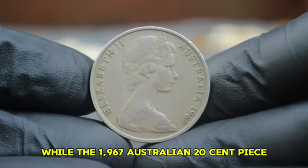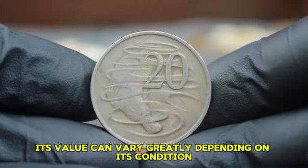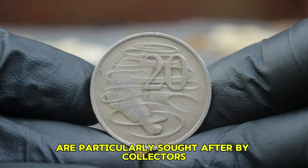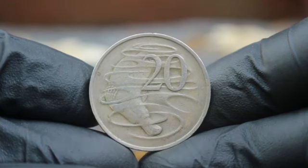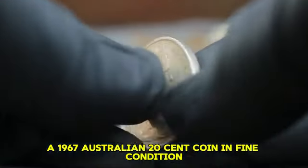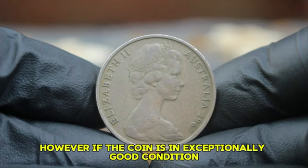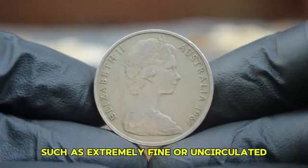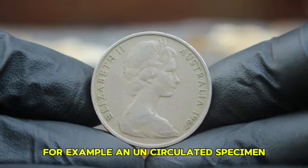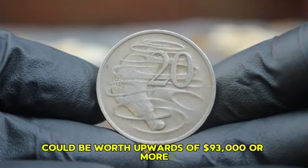While the 1967 Australian 20-cent piece might seem relatively common, its value can vary greatly depending on its condition. Coins from this year that are in fine condition are particularly sought after by collectors. In today's auction market, a 1967 Australian 20-cent coin in fine condition can fetch anywhere between $86,000. However, if the coin is in exceptionally good condition, such as extremely fine or uncirculated, the price can rise significantly. For example, an uncirculated specimen could be worth upwards of $93,000 or more.